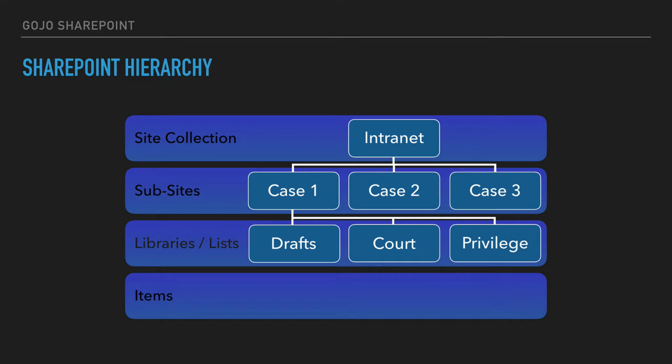What we see here are just 3 of the libraries: draft, court, and privilege. What we see here are just the simple examples of a few of our libraries for the sake of giving you the concept only. There's a library with each of those names: one library called drafts, one called court, and one called privilege in each of the case template subsites. There are several other libraries. This is just an abbreviated example to show you where in the hierarchy these items live.